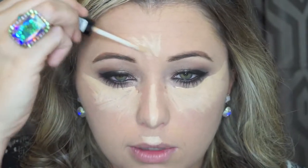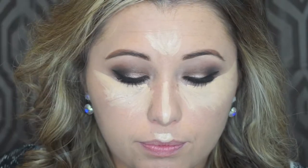I'm going to re-dip into my concealer, and I'm going to go under this eye. I'm getting a little low on my concealer. Okay, and then the last spot that I'm going to put this is just right here in my forehead. All right. So this is where you guys need to put your concealer. Under the eye, bring it down. Down the nose, Cupid's bow, chin, and the forehead, okay?